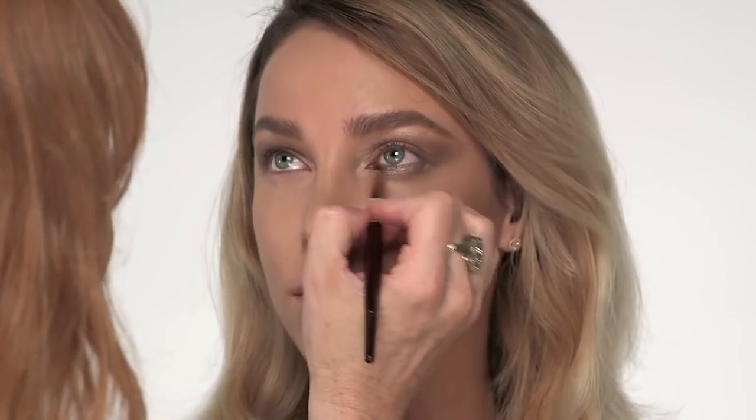And I'm now going to use my smudger brush and popping that into the enhanced shade and go backwards and forwards underneath the eye.